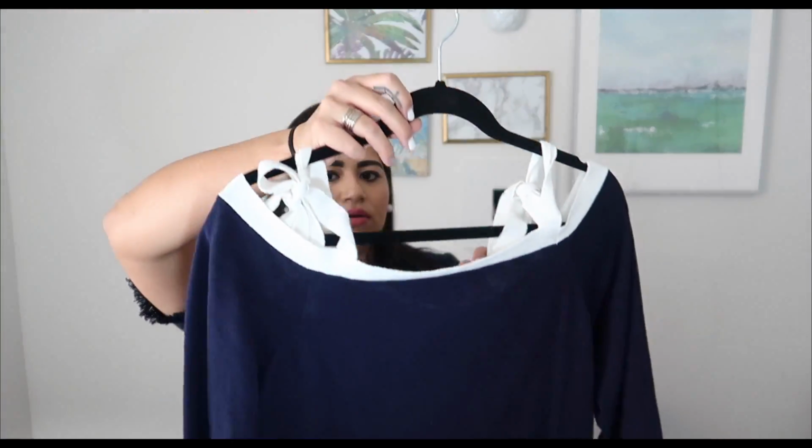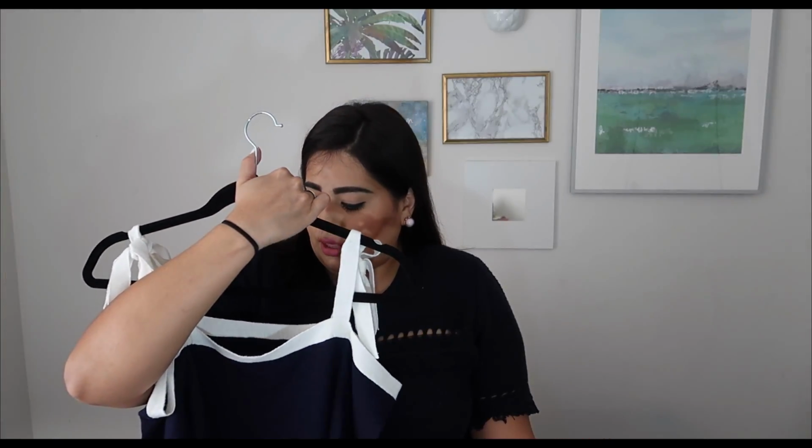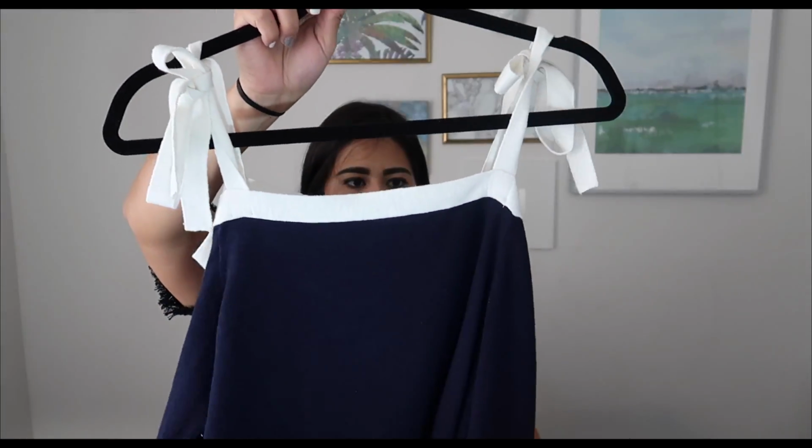And this is a quarter sleeve. I really like how the bow just looks so cute here. It doesn't look infantile. It looks innocent in a way. I don't know, it's perfect. It's perfect. And this, I ended up getting in an extra large. How much was this one though? I think it was like $70.